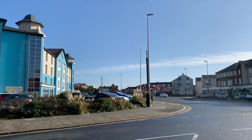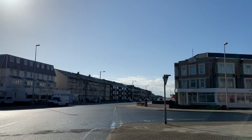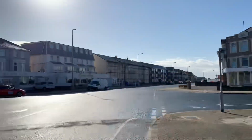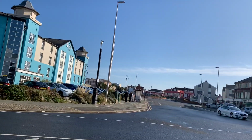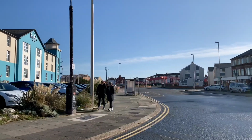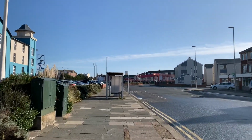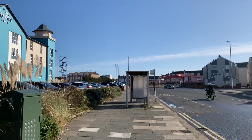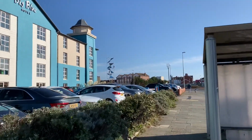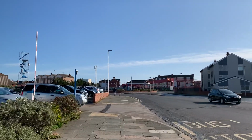So we're on the corner now of the Big Blue. So if you go down there, you come to Squires Gate Lane, and just down this one you're back at the beach. So we'll just cross here, make sure I don't get knocked down. And you can see there's a railway bridge here, and that is the railway station at the back of the Pleasure Beach. So this is Blackpool South, I believe.